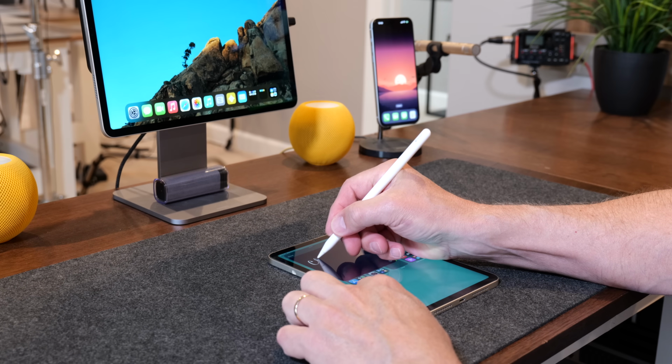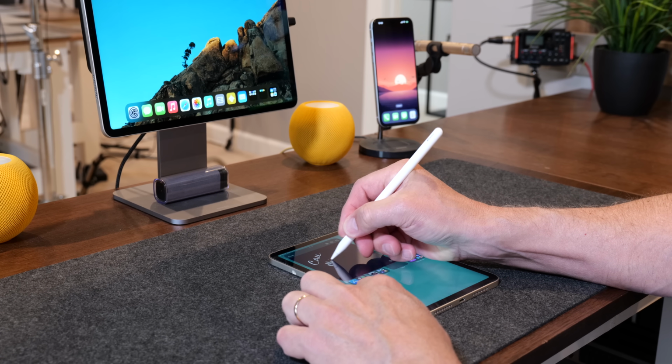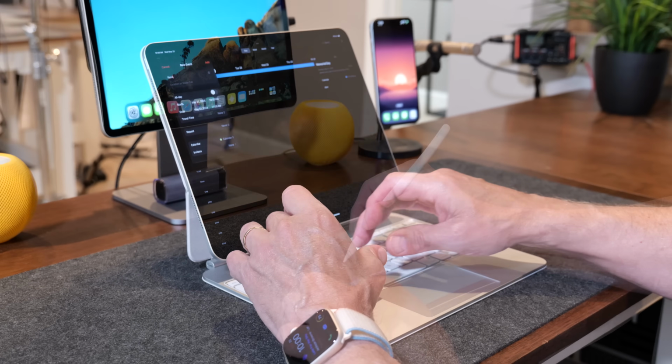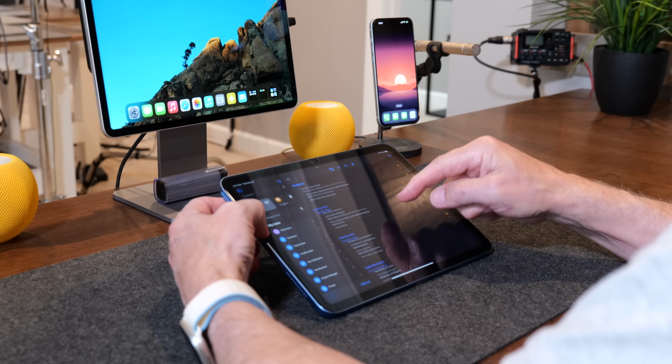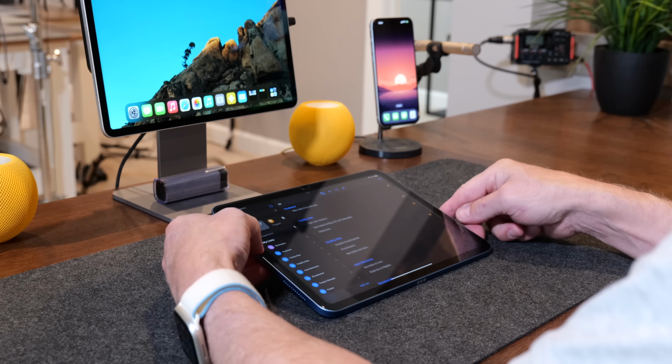I will say that the screen size of the iPad mini is great for note-taking. The big 13-inch iPad screen is like a laptop screen, and the 11-inch iPad screen is in between. Apple is trying to provide a sweet spot for all their different customers.